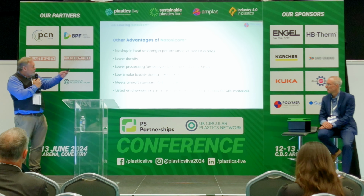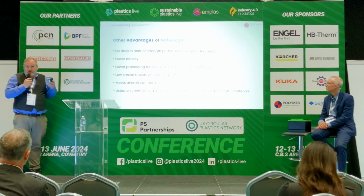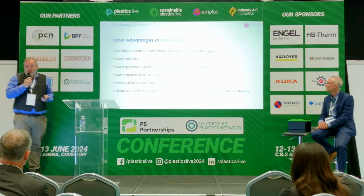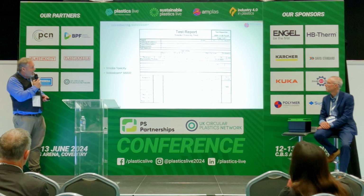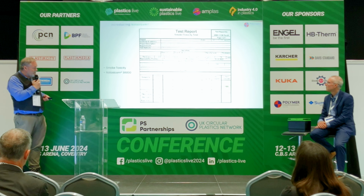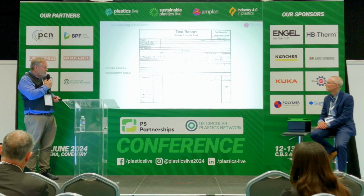So to summarise, as I say, no drop in heat performance, lower density, and it meets aircraft smoke toxicity. We got it tested for interior aircraft smoke toxicity, and I'll just go and get the toxicity results. As you can see with these results, it actually passes smoke toxicity for aircraft interiors by miles. These were the specifications here, and these are our results. In terms of some of the results, we get 0 ppm, 5 ppm, and it passes smoke toxicity for FAR 25 in aircraft interior.